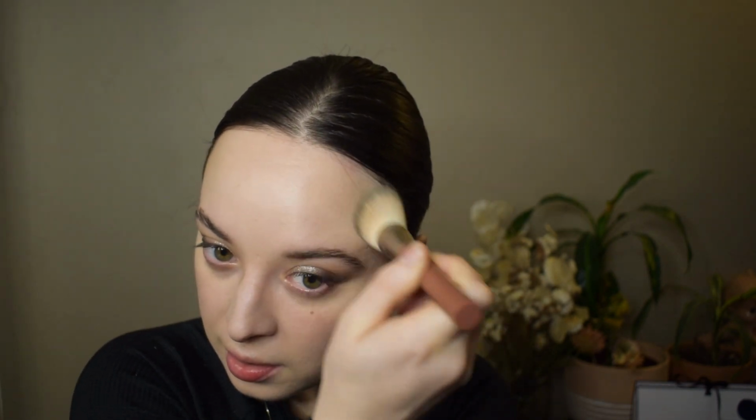I love how buildable this is. You can really have this be super natural, or you can have it be more sculpting or bronzing, depending on your skin tone. I like the shade 21 because it has more of a warmer undertone, and so I find that it's more friendly when it comes to applying it, a little less like a chiseling product. You can really just take it all over the face. And this works beautifully on the eyes as it does on the skin. And I just am obsessed with this product, and I want more shades.